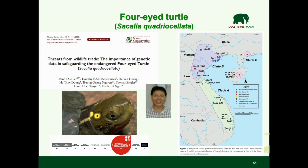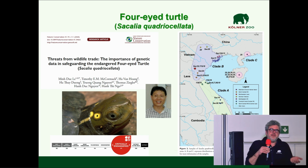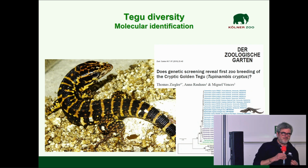If we would release individuals from the south and the north, we would do genetic pollution. We would cause hybridization, and the ones we would release would also die, because in the south it's warm, it's tropical, and in the north it's subtropical. The winters are hard, they would die. So it would look nice in the media, hey, we have released 100 turtles, but in the end they would die. So the genetic information is important.